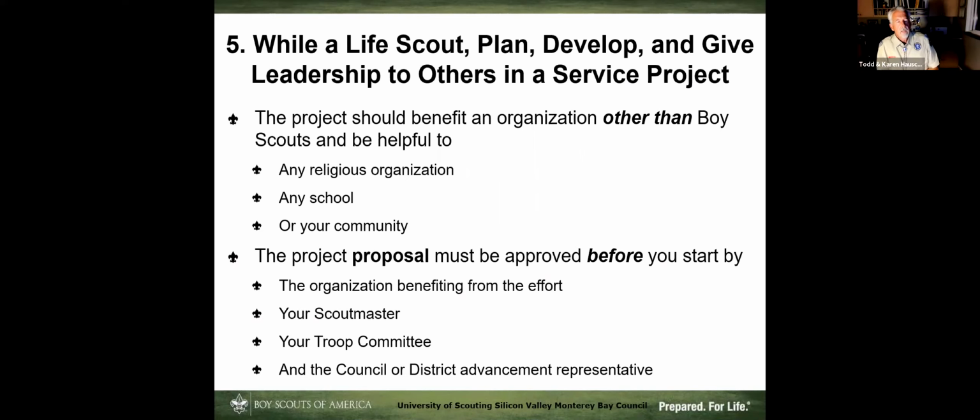So what we're talking about here is the fifth requirement for Eagle. While a Life Scout, plan, develop, and give leadership to others in a service project. And each one of those words are important. Plan, develop, and give leadership to others. And I use those all the time as I'm talking to the scout.